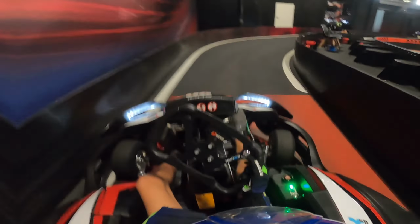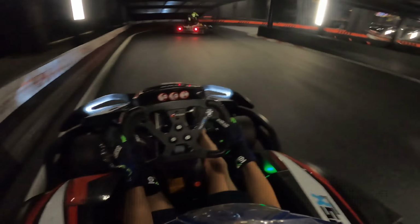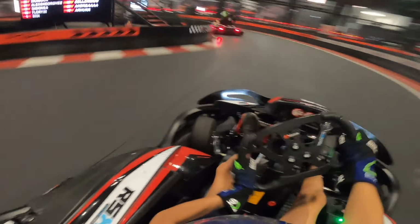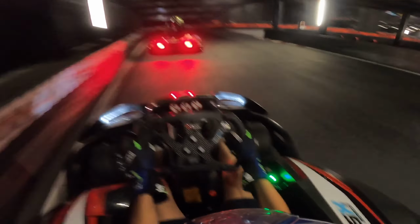Now we're going to load into session 2. And you can see that I'm not starting first this time because that session was action-packed. Couldn't really get a good time. And, well, now we're in this session where we're starting 4th because the people ahead are actually pretty quick. They're very quick drivers. And okay, let's go in.